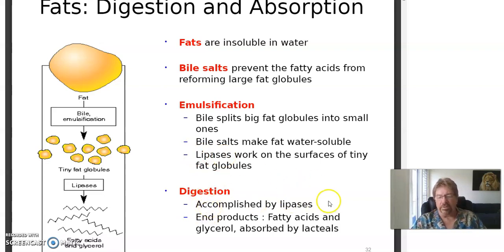Digestion is accomplished by lipases. End products are fatty acids and glycerol, absorbed by the lacteals. Remember, the lacteals are the lymphatic system vessels right there in the small intestine. So in other words, fats, once they're broken down, go directly into the lymphatic system.